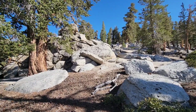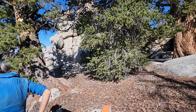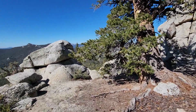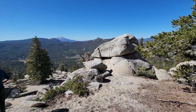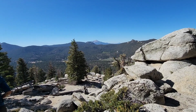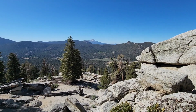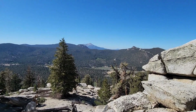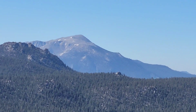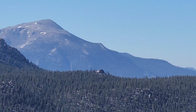The trail is up there. We've come down here to have our second breakfast. This beautiful spot with rock sculptures, picturesque trees, and a killer view out over the valley. Looking at that mountain way out there, I wonder if anybody is standing on top of that mountain right now looking at us. Probably not.